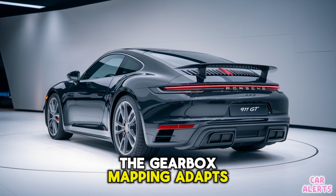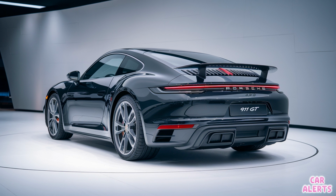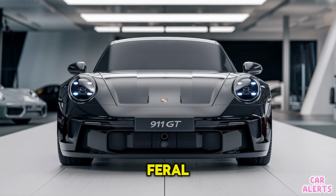The gearbox mapping adapts to aggressive inputs, rev-matching downshifts with surgical accuracy. Exhaust tuning uses flaps to adjust the tone from aggressive to outright feral.